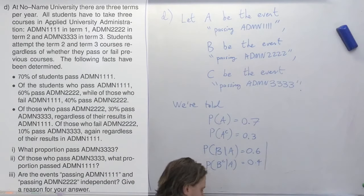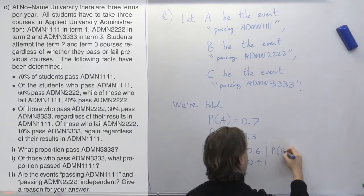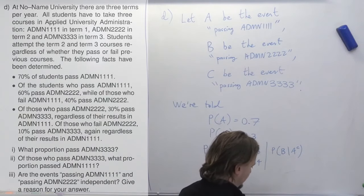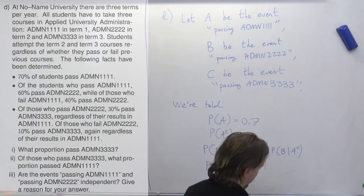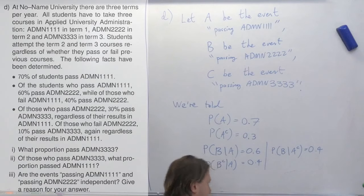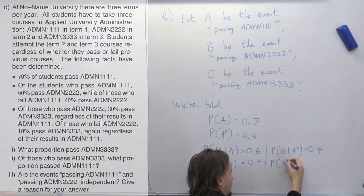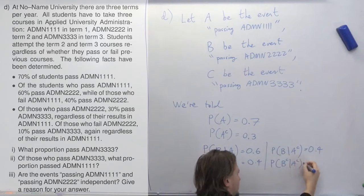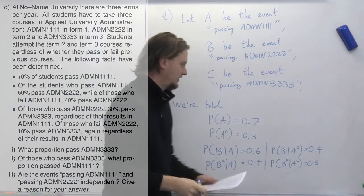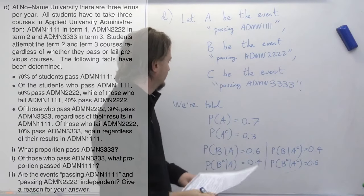There's more information here: the probability of passing the second course, given that you unfortunately failed the first one, is only 40%. So only 40% of these students will pass, and of this group who failed the first course, 60% fail again. So failing the first course is kind of an indicator for failing the second course.